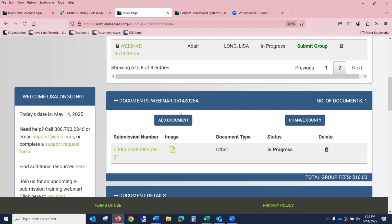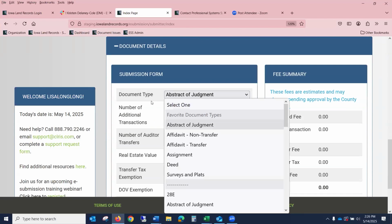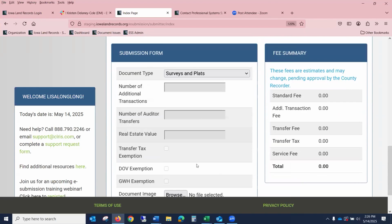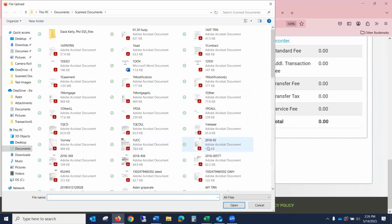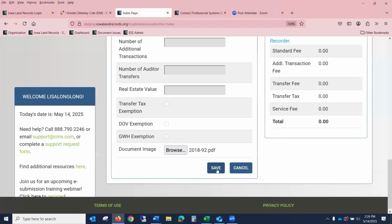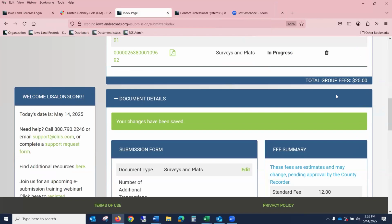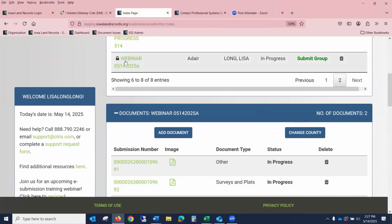To Richard's question, submitting a survey right here. And you can see that the number of additional transactions and audit fees are not eligible for you to work on. So that's not there. And then I'm going to save this one. You'll see the fees, the $3, and the group fees are up to $25. Status is still in progress up here. The lock is on it, so you know that you're working on it.